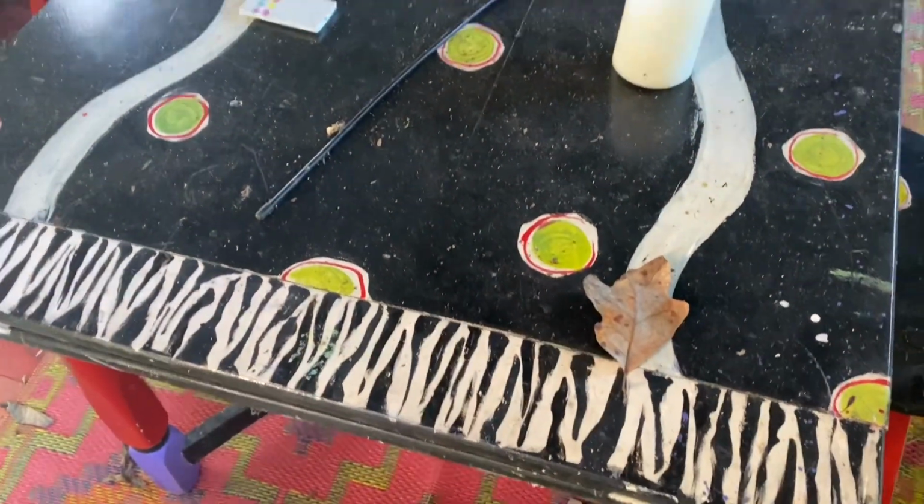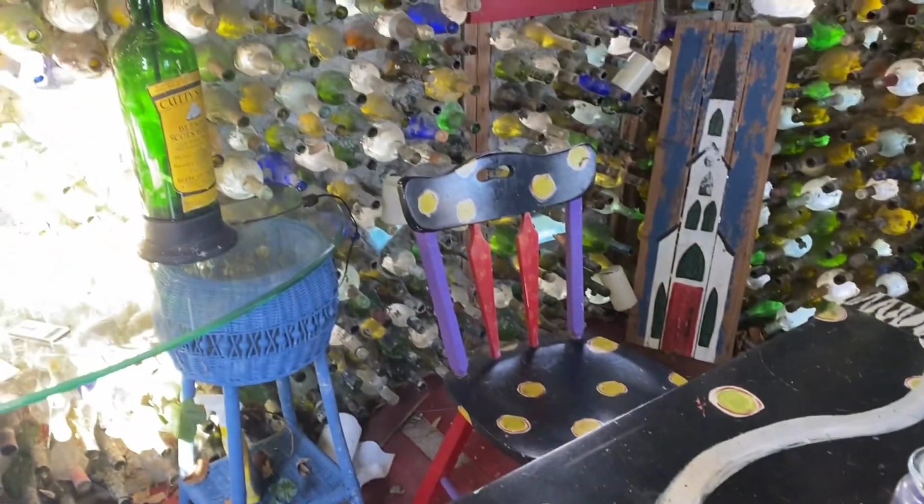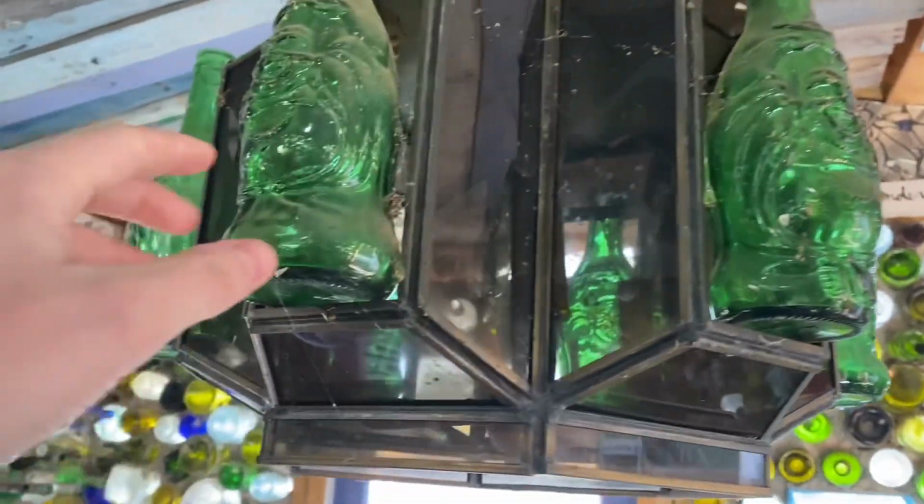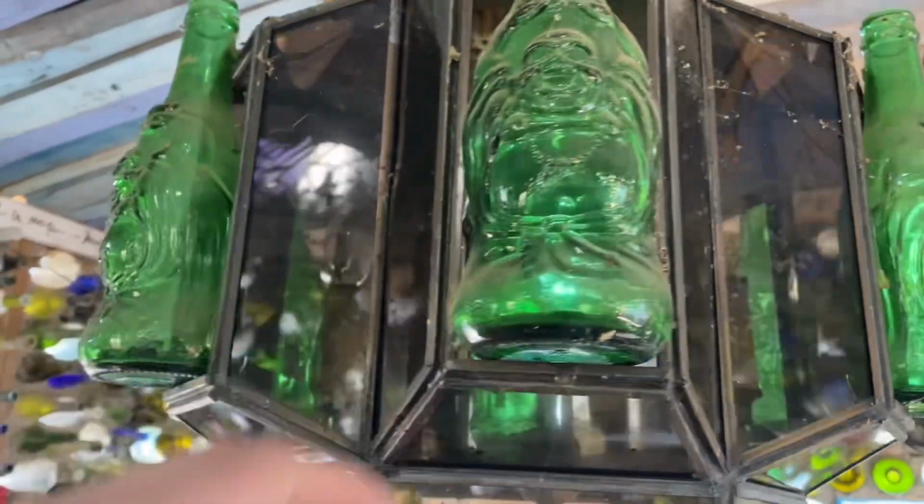And here's the table and the chairs, all painted to match, like one of the broken glass mirrors there, and then the chandelier is made out of beer bottles. Interesting.